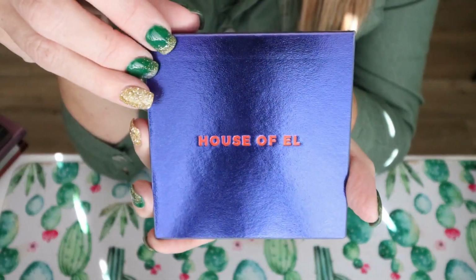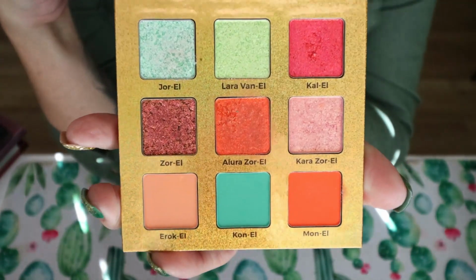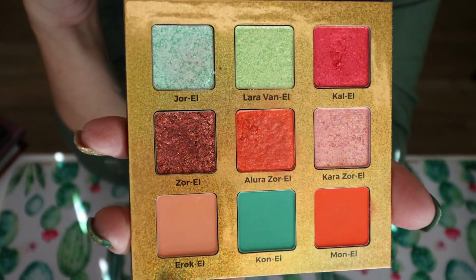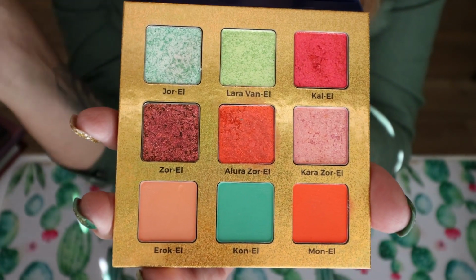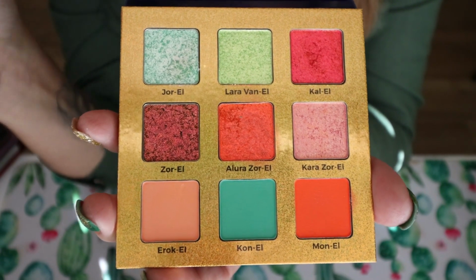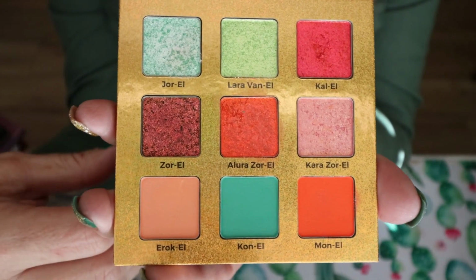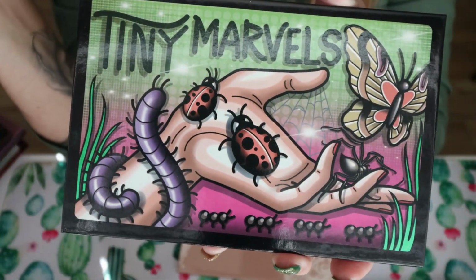And lastly, from Adept is the House of Elle. This is their rendition of the Superman palette. I love this palette. I have so much fun creating looks with this. It's so unique. It's so fun. And the shimmers in here, they're so beautiful. This palette does lack a teeny bit of depth for the outer corner because you're really limited to just these couple of shades, which really are more mid-tone, but I still really love all the looks that I've created with this.